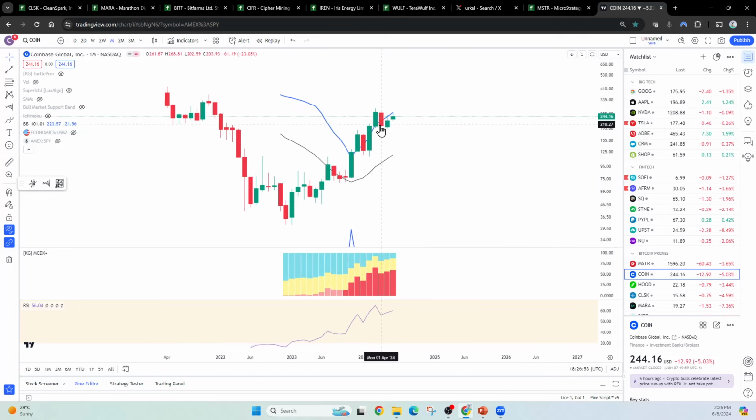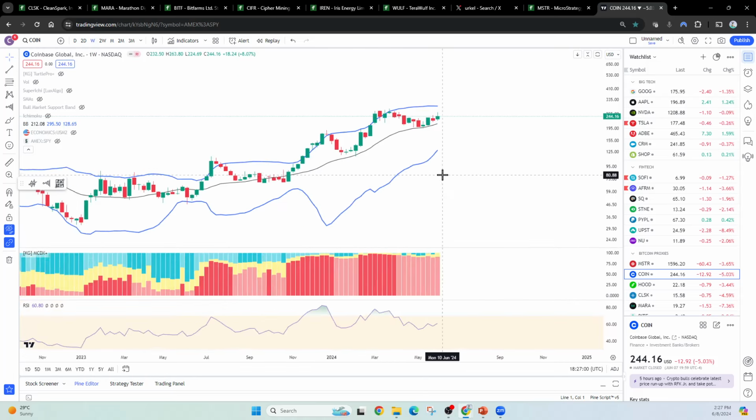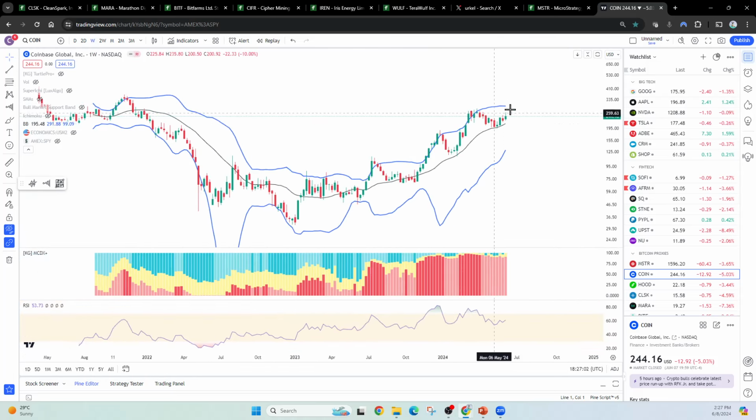It could keep on going up a lot higher over time as the Bollinger Band continues to expand, allowing price to go up higher. If you look at the weekly, there's also really not a whole heck of a lot of overextension over here. It's starting to get a little bit squeezy. Maybe a big move is coming over the next few weeks.